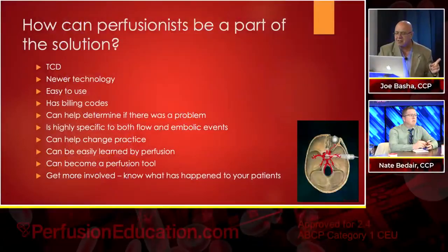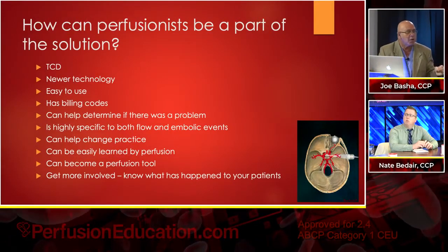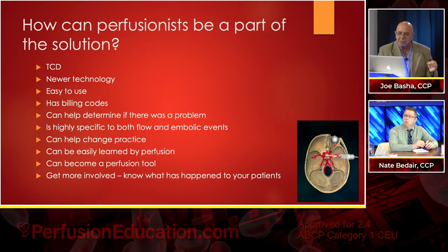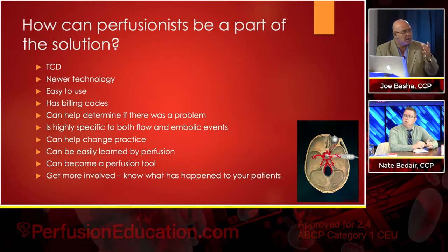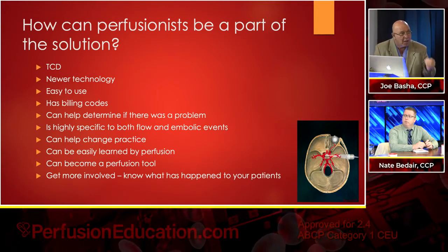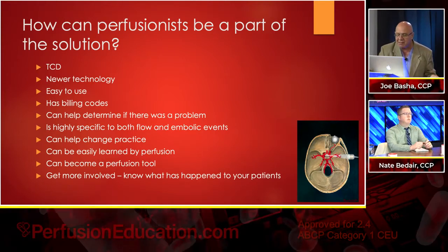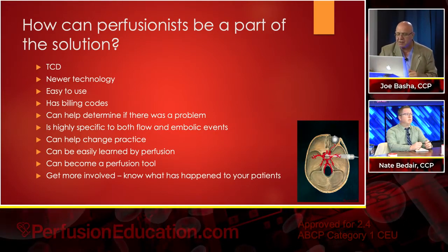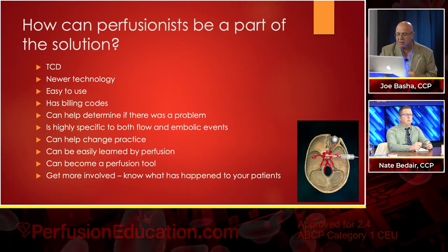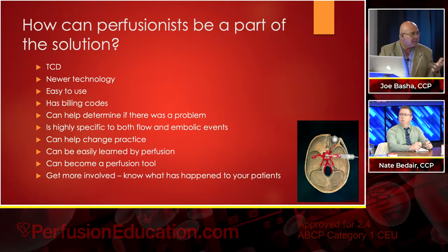It is highly specific to both flow and embolic events. So it will show you whether or not you have good flow through the middle cerebral artery. If your cerebral perfusion pressure is not good and it's clamped down, it's not opening, you're not getting flow. You don't have flow, you know it. It can help change your practice. It can be easily learned by perfusionists, can become a tool for perfusion to improve our outcomes and reduce stroke. And I think we should just get more involved and know what has happened to our patients. I think that's important to know.